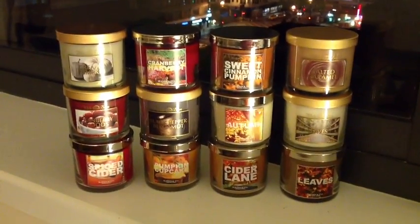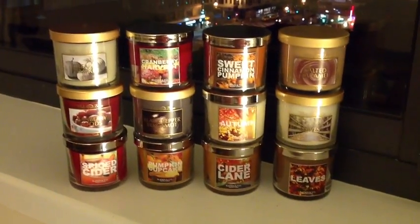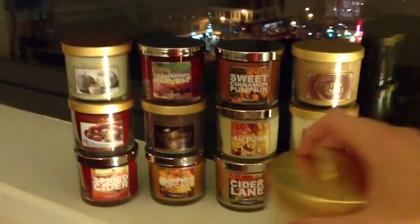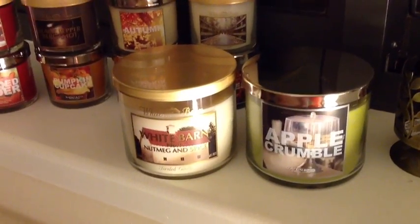But for y'all, I broke that rule of my own here, and I tested 2 of the 3 wicks to see how they would burn. So let's see, I tested White Barn No. 1 Nutmeg and Spice, and I tested Apple Crumble. I did these because I wanted to do one of the Slatkin & Co.